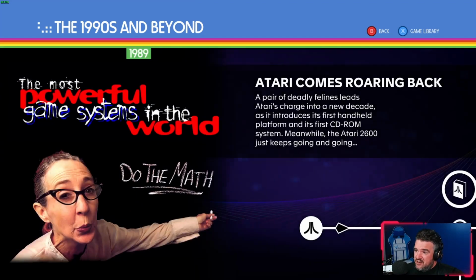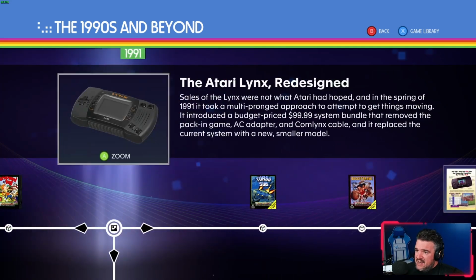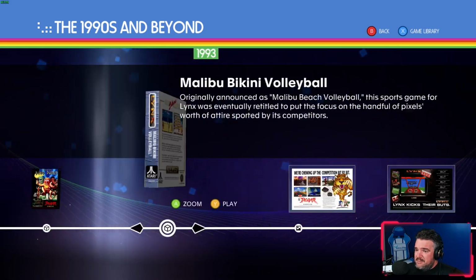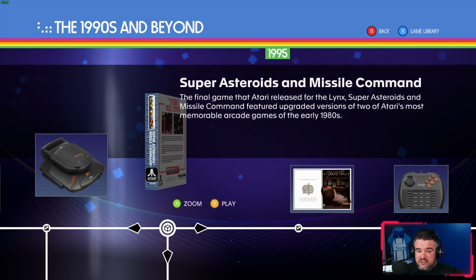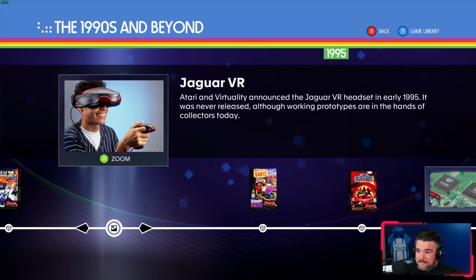And then here's the last era here, which is the 90s and beyond. This is where they talk about the Lynx and the Jaguar principally. I used to have a Jaguar when I was a physical retro collector. It was an absolute bomb of a system. It completely flopped. Most of what came out on it was not good. It was dated when it shipped, but it had some little gems on it.